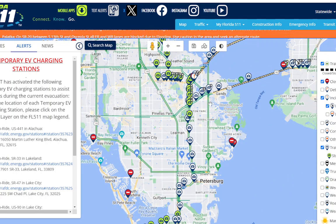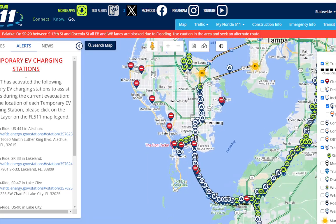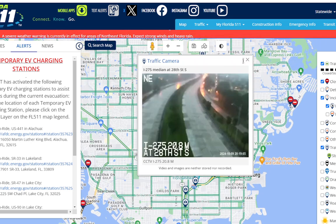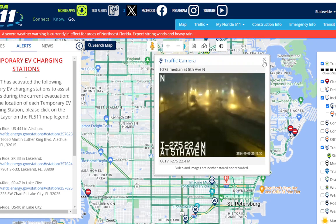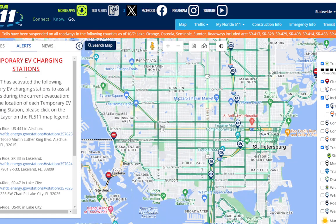Let's see. This is St. Petersburg right here. So let's see. All right, we only have still cameras, but it looks like there's still, or these might have gone down. Nope, it looks like there's still power. I see lights. That one is down, but I do see lights here. So there may still be power in the downtown.